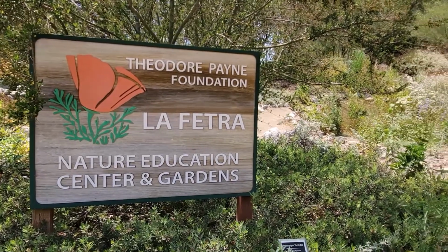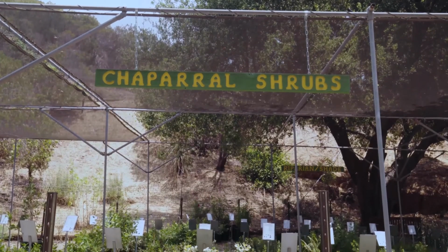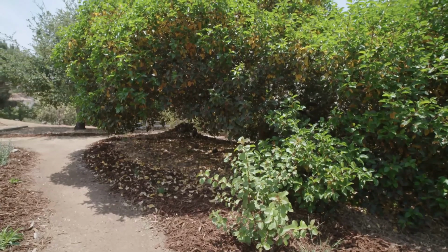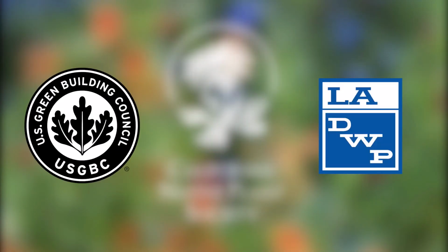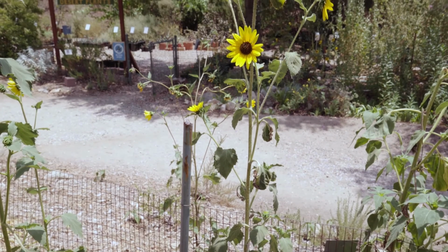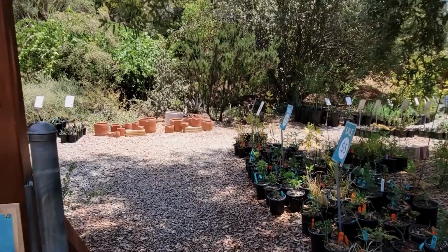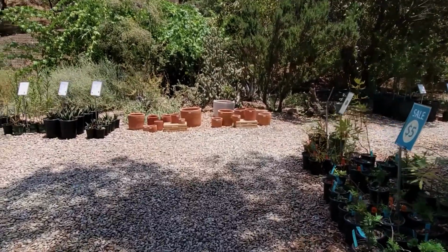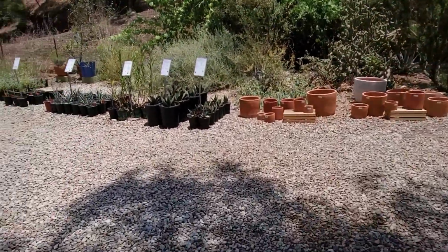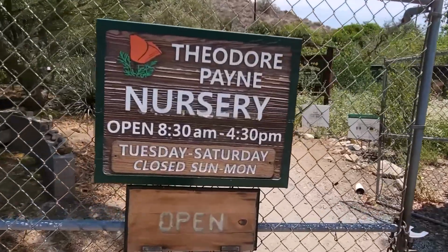Over the past decade, the Theodore Payne Foundation has been developing the curriculum for students to take part in the Native Plant Landscaping Program. The foundation has been collaborating with USGBCLA, LADWP, and the California Native Plant Society to help launch this innovative plan with the goal of having a more sustainable Southern California through plants. The Theodore Payne Foundation is a SoCal nonprofit that helps educate the public about all the various types of California native plant landscapes with the help of their own nonprofit nursery.